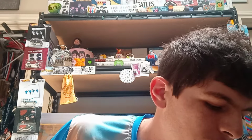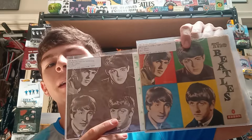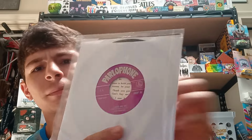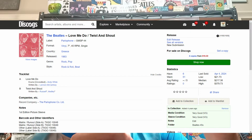And then we have for the 45s, another one from a different country. We got this one from Greece. Same picture, back to back. But this one's from Greece, and one sold on Discogs for again right around that $200 range. So I just left it there. But yeah, pretty cool purple Parlophone label.